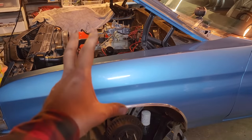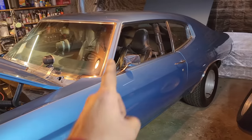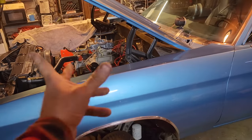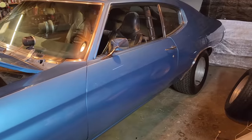Okay, guys, got both fronts bled and one rear. I think I got another bad wheel cylinder. We'll just pretend. You know, we got juice out of that one too. So we're fine. This is like 50% more brakes than I usually have.